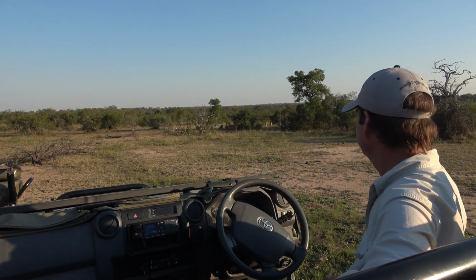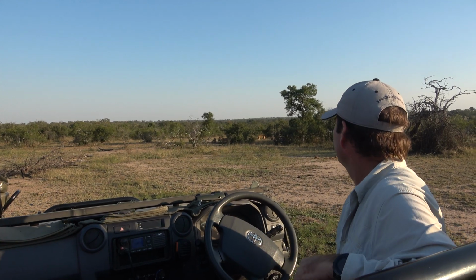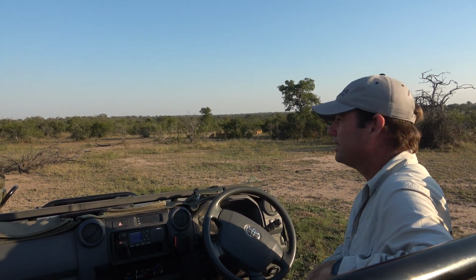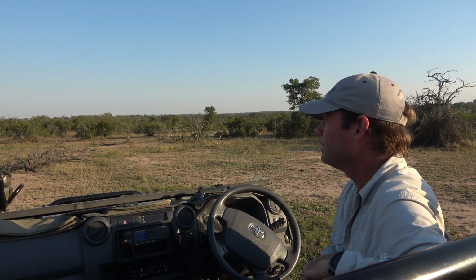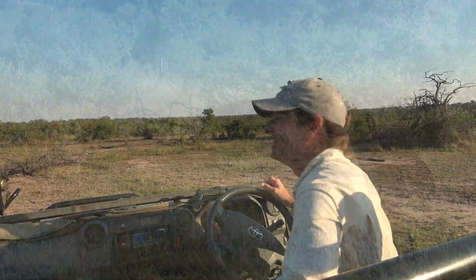Great news, we've just managed to find these lions. We've just located them, so we're not exactly sure who they are. Most likely going to be the Styx Pride, but we'll get a bit closer and see who they are. Had tracks coming across the boundary from the Sand River, so going to be spending some time with them.